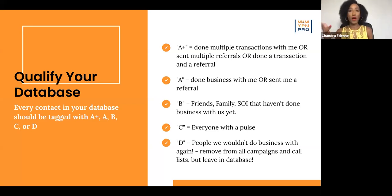I've listed a property of hers for rent. She's purchased another one with me. And then in March, we closed on another house that I listed for her. I have done a lot of business with her. She is an advocate. She's going to refer me to anybody. This is an A plus person. These are people that I need to always be providing value to. These are people that I always want to be in contact with.